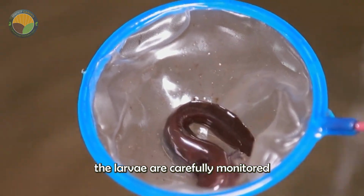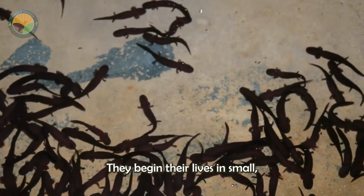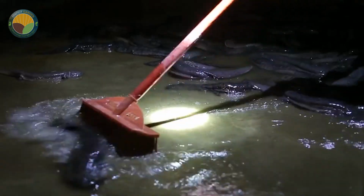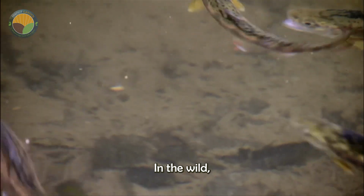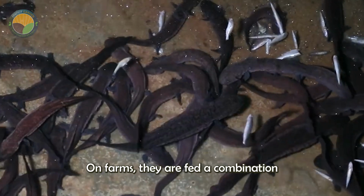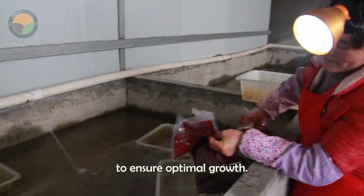After hatching, the larvae are carefully monitored because their first weeks are critical for development. They begin their lives in small, protected enclosures before being moved to larger habitats as they grow. Salamanders are carnivores, requiring a diet rich in protein. In the wild, they hunt small fish, insects, and crustaceans, using their powerful jaws to catch food. On farms, they are fed a combination of fresh fish, worms, and specially formulated protein-rich pellets to ensure optimal growth.